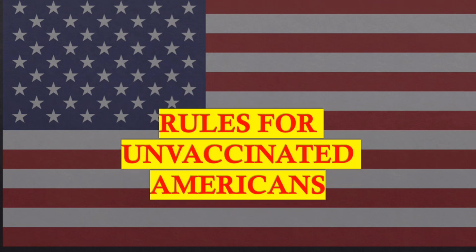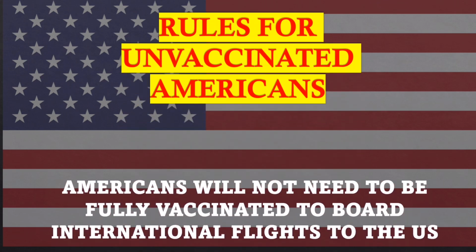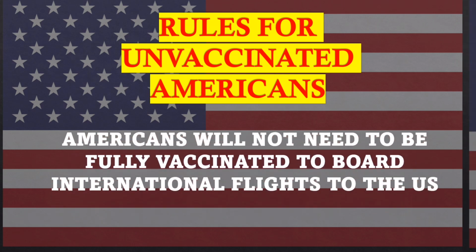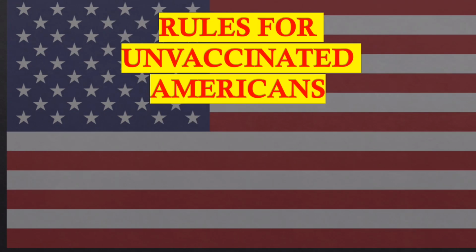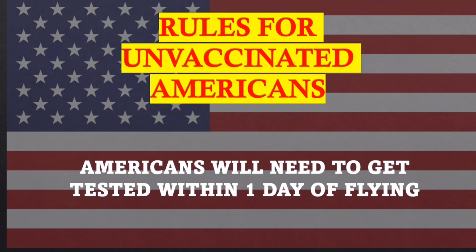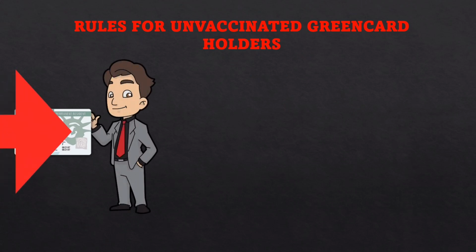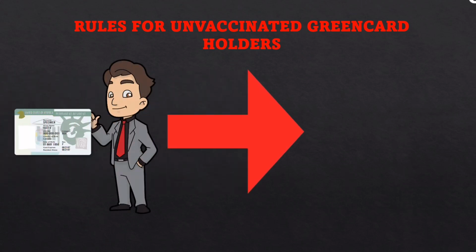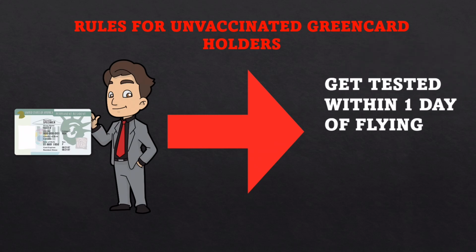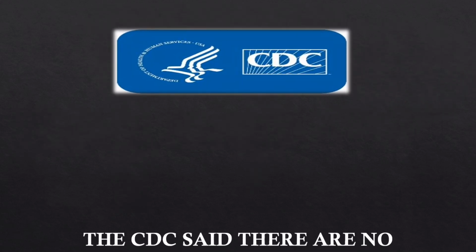I'm going to repeat, unvaccinated Americans do not need to be fully vaccinated to board international flights to the U.S. Also, the only requirement is that you must have a negative COVID test within 1 day of flying. And this is also applicable for lawful permanent residents or green card holders.